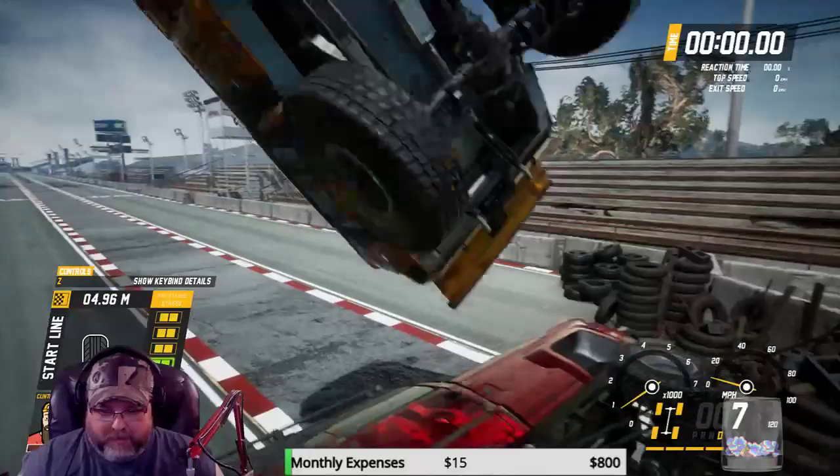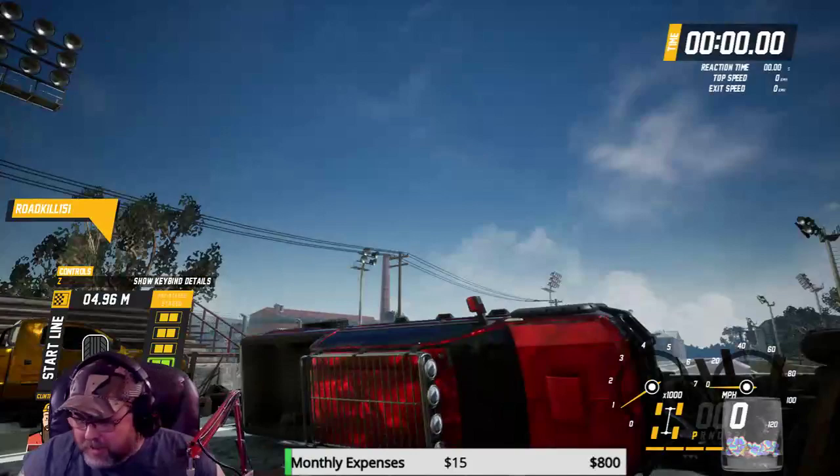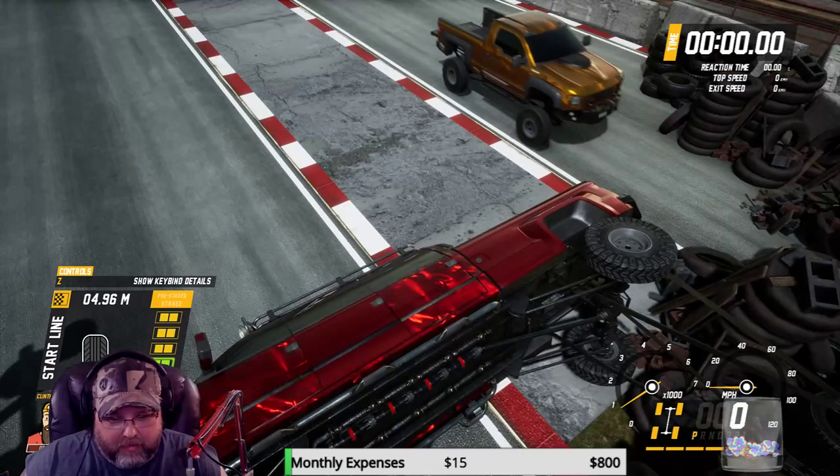Well, now my suspension is sticking through the ground. Wait a minute. Yours is not anymore. Now mine is. You know, I got a freaking... That's a freaking wheelie bar. I gave you a swap. Now you have the busted stuff.